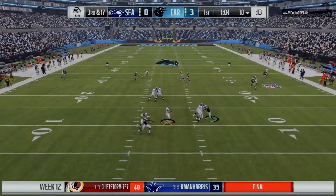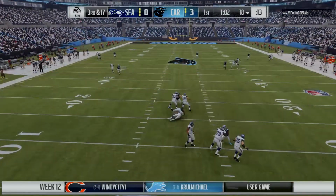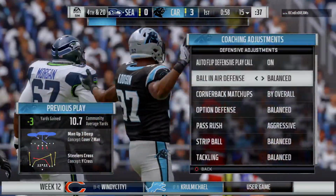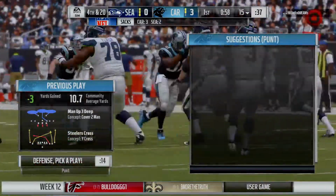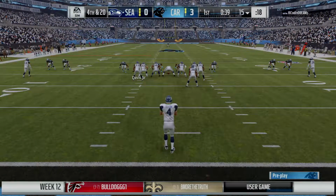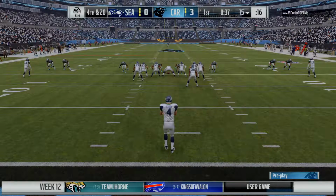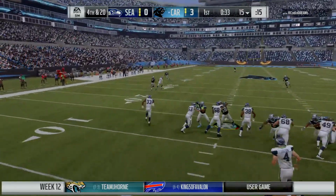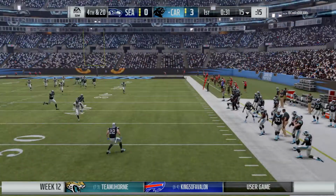From the shotgun, Wilson. And the pressure gets to him again. Mario Addison in there to sack him, and that is 10 for him now on the year. On 4th down, ready to punt, Michael Dixon. Christian McCaffrey deep for Carolina. They only punted twice in the win last week as he gets this one away.